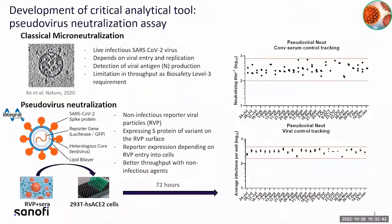The account managers and technical team at Integral Molecular have been really knowledgeable, approachable, and responsive to our needs. They provided high quality RVPs and they always adhered to promised timelines, which was definitely greatly appreciated.